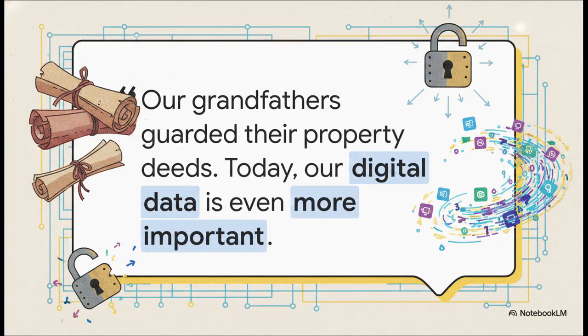You know, this quote really puts it all into perspective. Think about it. Our grandparents knew how valuable their property deeds were, and they protected them. Well, today, our digital data, our entire online identity, our connections, it's arguably even more valuable. The problem is, it's invisible, and it can be snatched away in a blink.